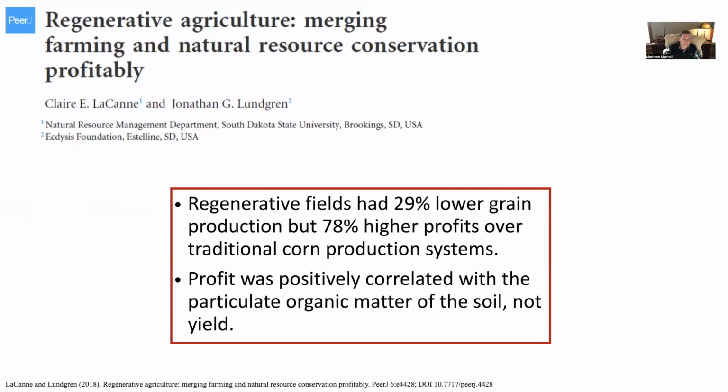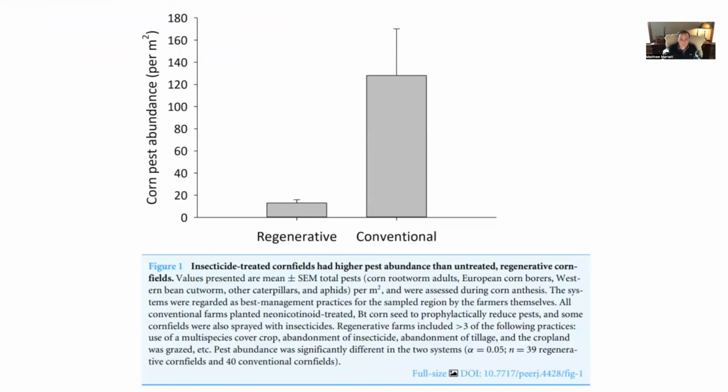And so, in this particular study, while the regenerative fields had a slightly lower yield, they had 78% higher profits over traditional corn production systems. And profit was positively correlated in this study with the particular organic matter of the soil, not yield. But often regenerative farms don't have a decrease in yield. They can have similar equivalent yields to traditional farms, but are dramatically more profitable.